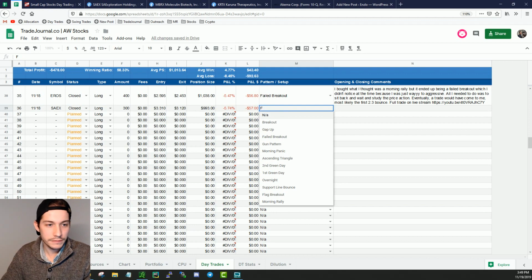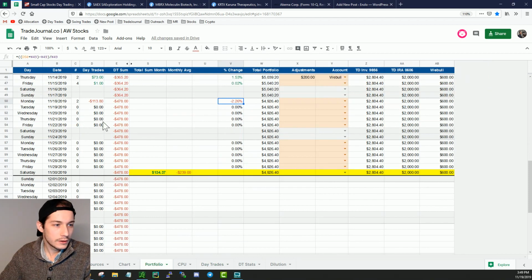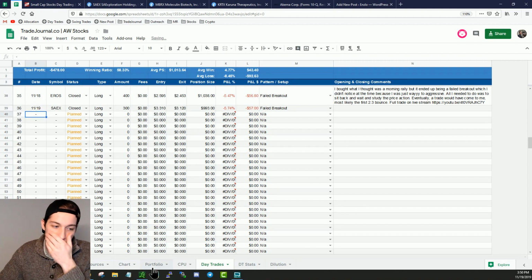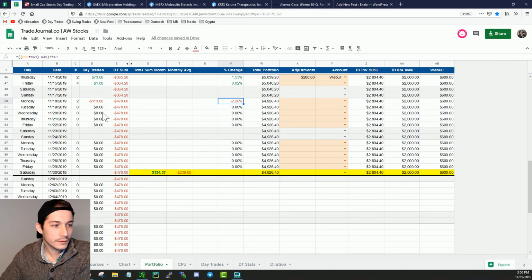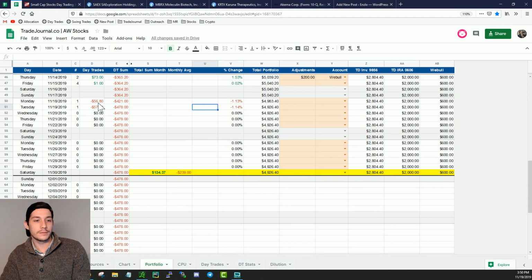This again was a failed breakout. And if you just look at the portfolio page, you can see that, oh, you know what? Let me go back to trades. Today's the 19th. And now it updated. So we had the $56 loss on Monday and the $57 loss today. Nothing really too bad.